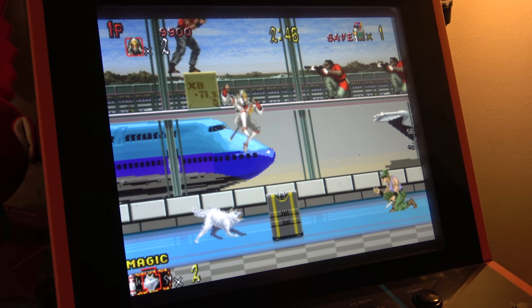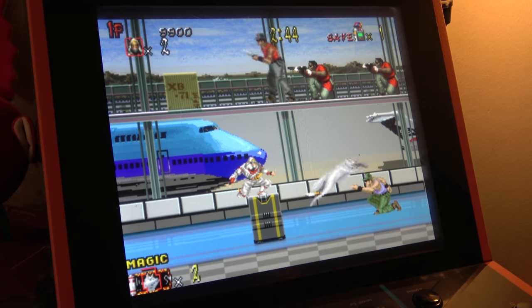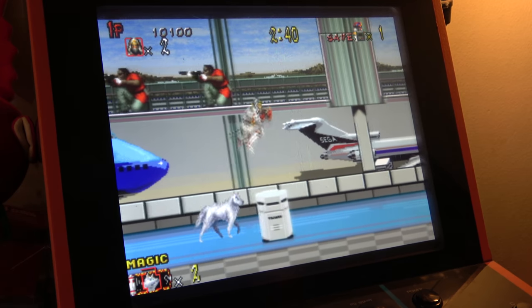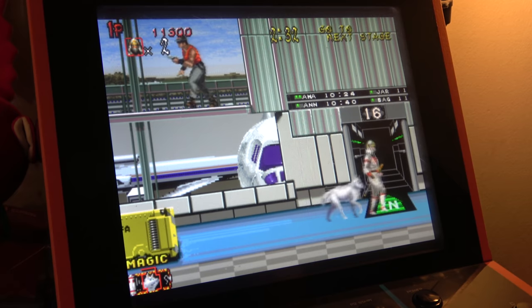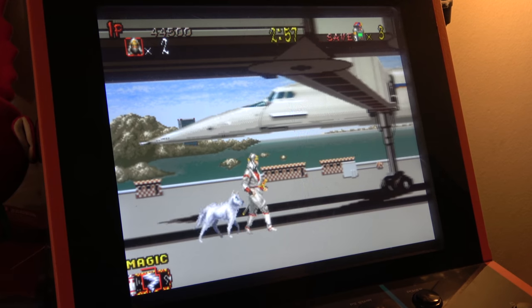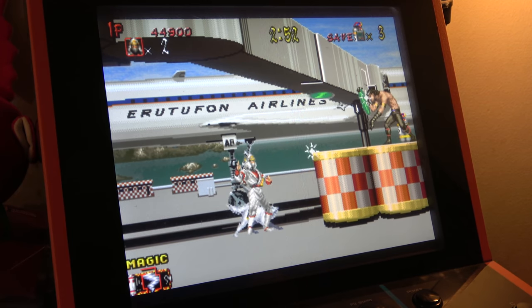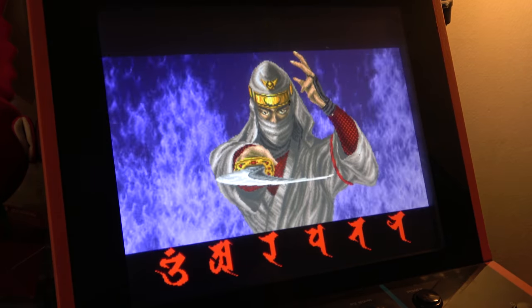The guy throwing knives is a problem. Send him. He'll hold them for you. Go to the next stage. Let's do it. And then on to the next stage. This is kind of fun to see the arcade versions of all these classic Genesis games. This one, no exception. I'll do this again too, just for fun. Here we go, watch this one.